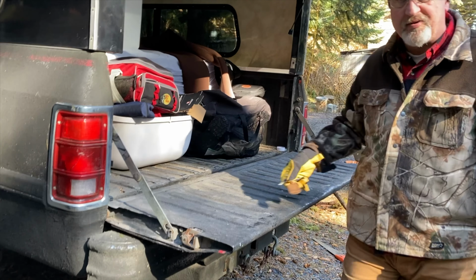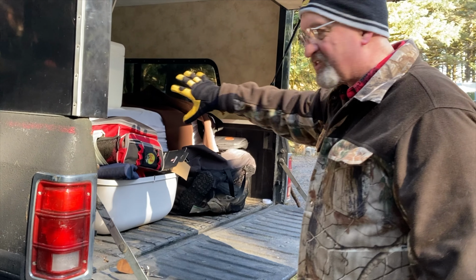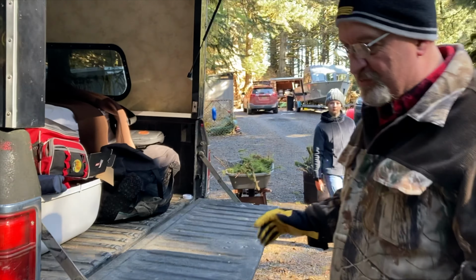Now, I'm not going to use power tools back here because I don't want to mess this up because this is all our camping stuff. But it's perfect for me shortening these big sticks.